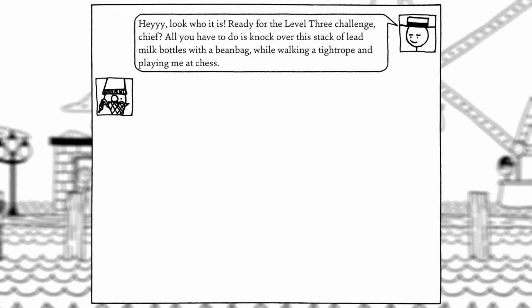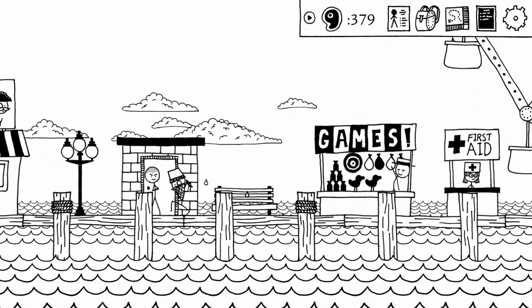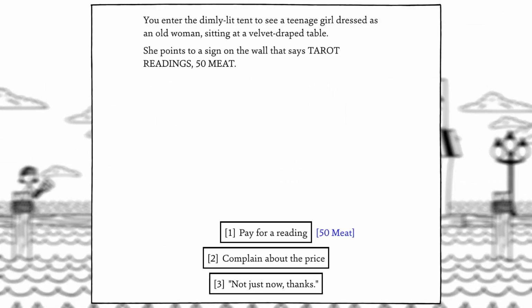Alright, how big is the top one? Hey, look who it is. Ready for the level 3 challenge? Chief, all you have to do is knock over this stack of lead milk bottles with a beanbag while walking a tightrope and playing me at chess. Do I have to win? Well, yes. Are you good at chess? I came in second at the state championships this year. Ready to take me on? No thanks. Yeah, no.